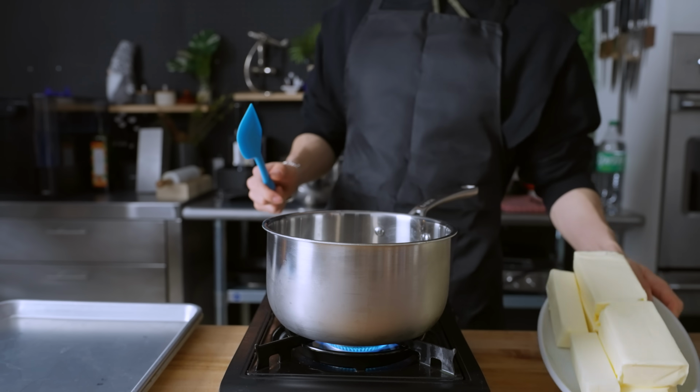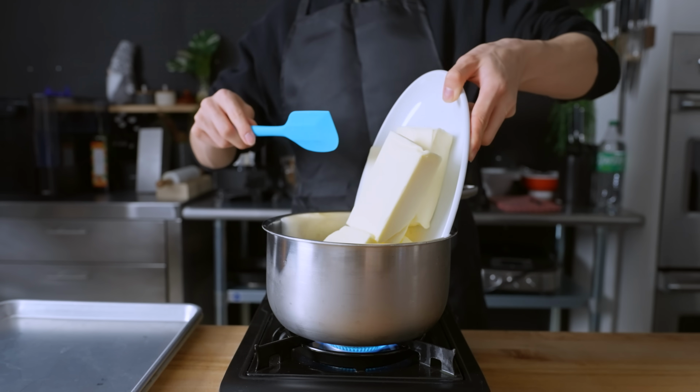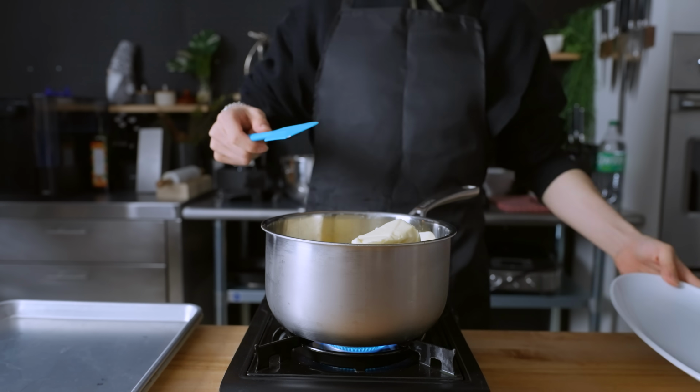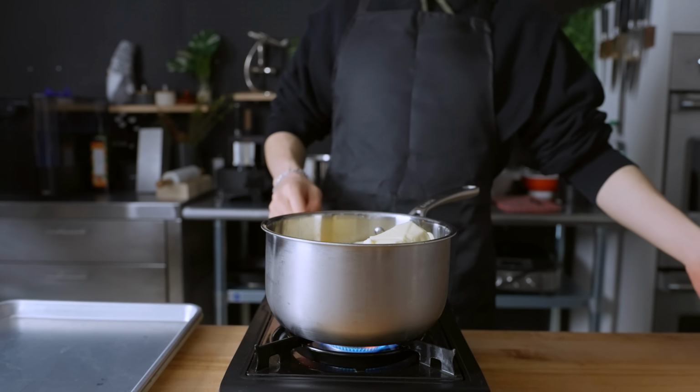Some dark ones, some light ones, some with chips, some with chunks, so we're going to need a lot of butter. I'm going to brown a total of 9 cups of butter, which is 18 sticks. Yeah, that's a lot of sticks, but hey, this is something I've done a lot.